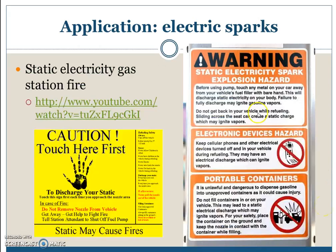You may have seen this if you're filling your car with gas, that sometimes there are signs that you want to discharge by touching a post, because you want to make sure that you're not creating any sparks from the static electricity that you might have on your body. It can be very dangerous. Gas is very flammable, so it could create a spark. And I have a little video clip about this.